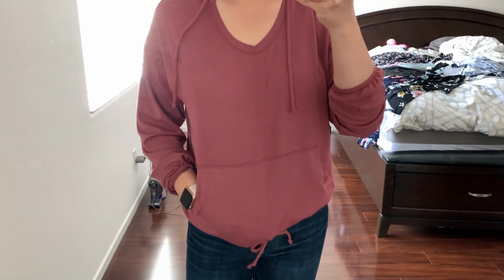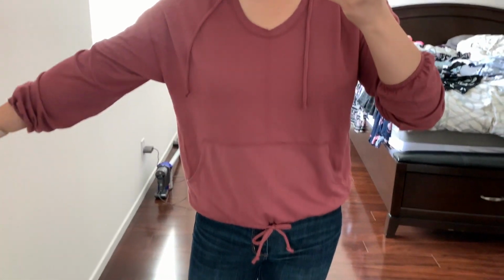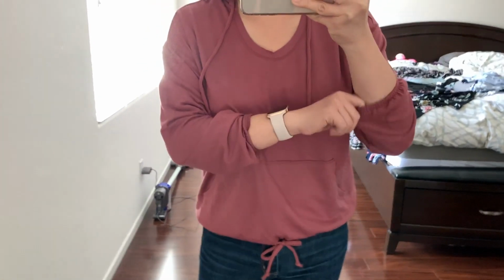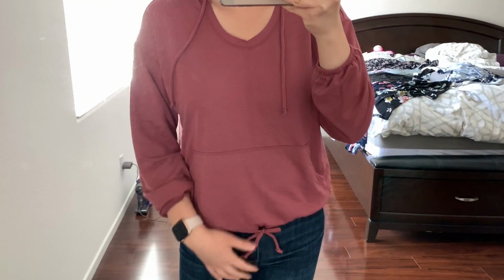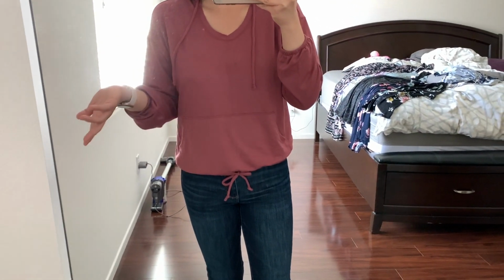So this is a functional kangaroo pocket, which I absolutely love. Nice open V, definitely a boxier sort of cut, definitely more of an oversized sort of feel. It does have elastic around the wrists, so you can kind of pull them up like I have currently, but they do sit kind of nicely a little below my wrist. I guess I have long arms, I'm not sure. I always feel like things don't fall exactly at my wrist most of the time, but it's all right.